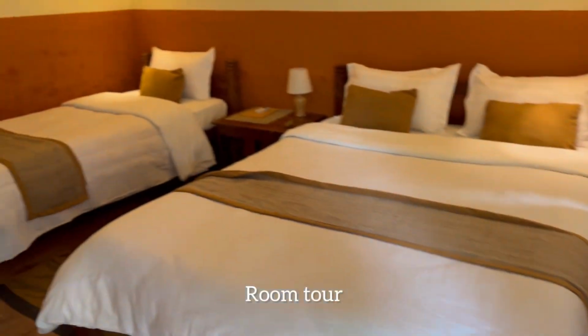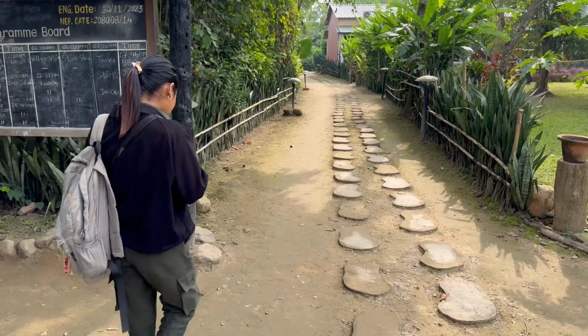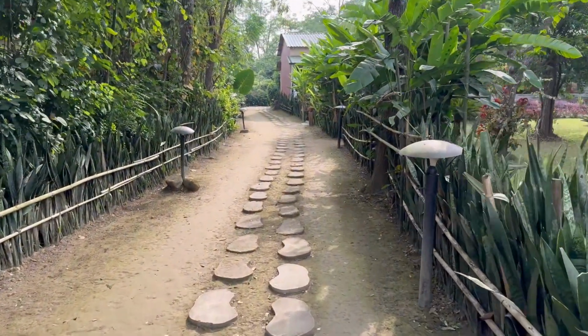So this is where we are staying, and this is the villa. This is a complete one set individual. These guys are waiting outside and देख रहे हैं अभी क्या. हम सब सामान shift किया है दूसरे room से. So that's Pooja. She is going to take us to safari.